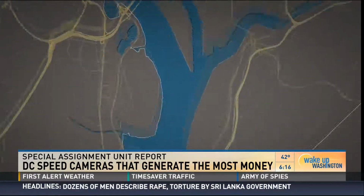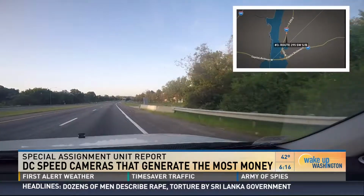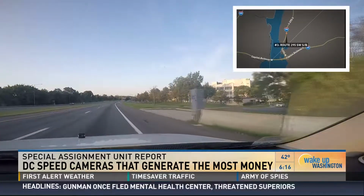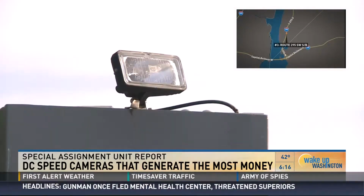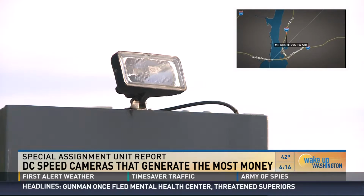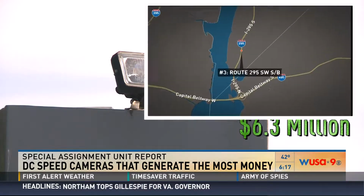Now let's go to number 3 on the list. It takes us to 295 southbound as you head towards Maryland. About a mile south of exit 1, you'll find this camera. Here's a look from another camera angle. And I'll tell you, this camera got a whole lot of people. Nearly 41,000 tickets in this 7-month period for a whopping $6.3 million. That's a whole lot of cheddar.